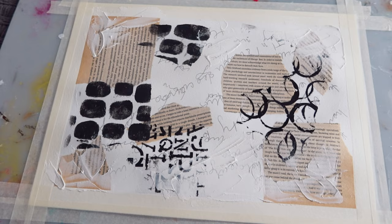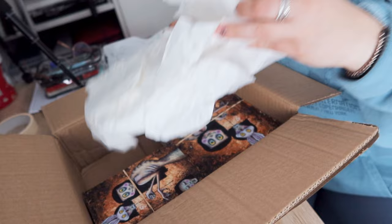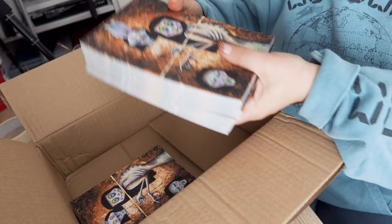I've ordered some prints for the Three Wise painting that I've done and they just arrived. So let me unbox it quickly and show you. I've opened the box, but I've not lifted up the paper that's on top of the print, so I'm excited to see. So that's the first one.